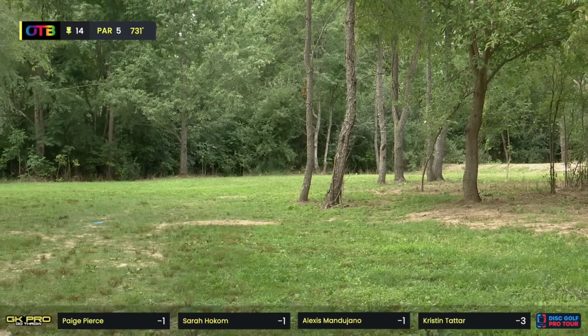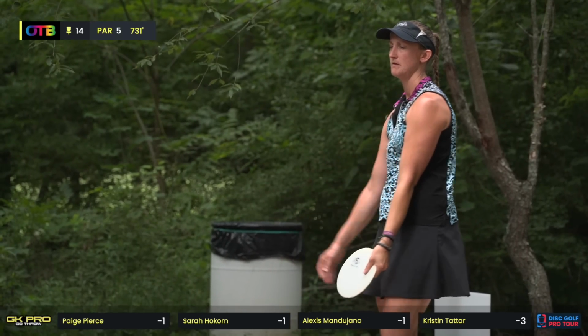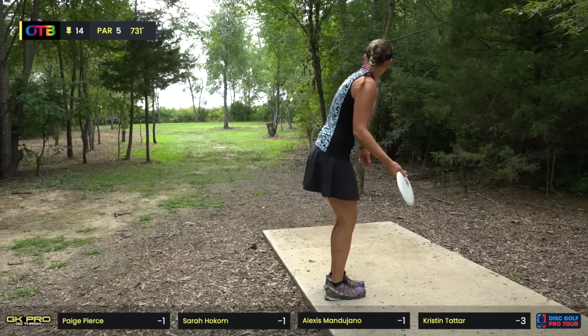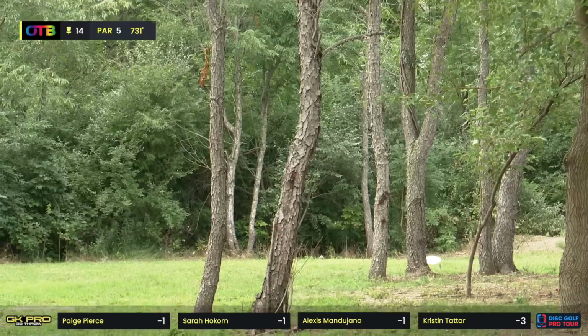Yep. Alexis is a little shorter than you'd like of the corner, but not bad. It is cleaned up over there, like Erika said, so there's some little gaps. It used to be so bad. It was brutal. Just the thorniest. It's not like I was in there a bunch or anything, but it was so painful.